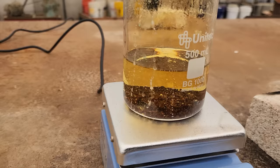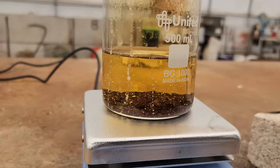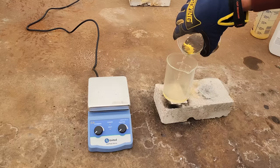Well, this is our third boil. It's been going about 20 minutes. There's no gas coming off. The solution's almost clear. So I'm going to decant this off and we'll filter out, hopefully, our very pure gold mud. I'm not going to pour it in with our copper solution yet. So I'll pour it into a clean beaker. Couple rinses here with clean water.